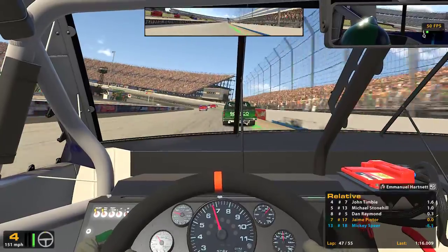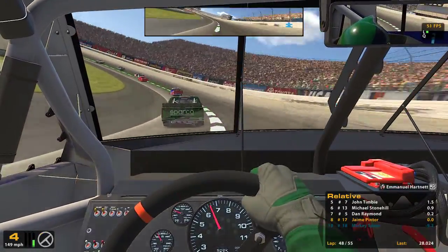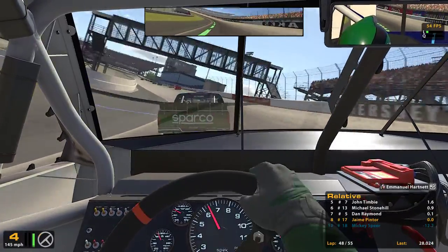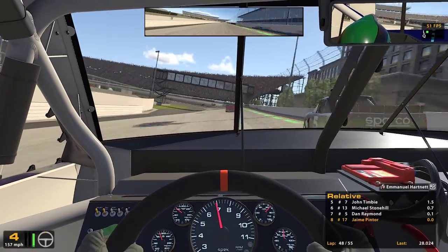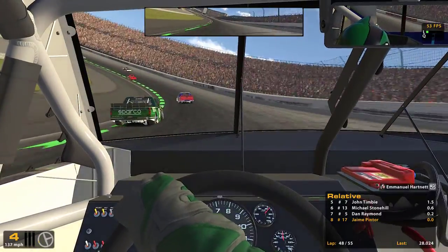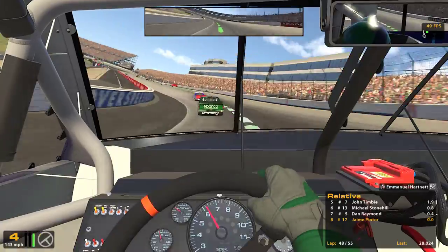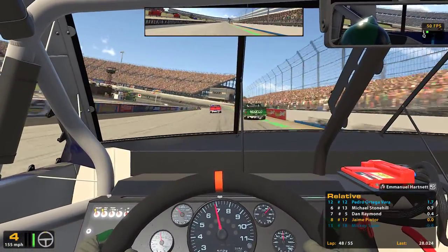Come on, take it. Come on, let's go, baby. Here we go. He's coming. Come on. Let's go. Come on. He's going to try to block. Come on, take the inside. Outside. Clear. Oh, well, it took my line away. Oh, we want to go. Come on. We don't want to finish where we started. Let's go. Here we go.